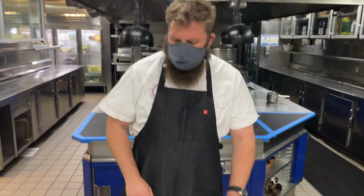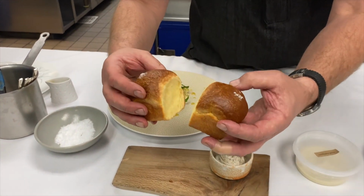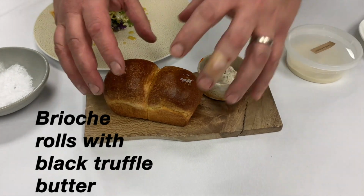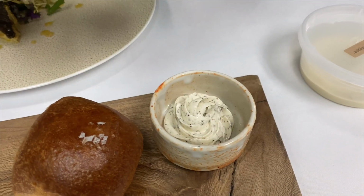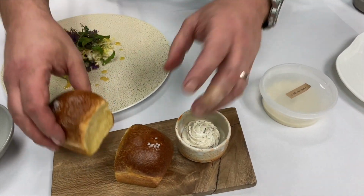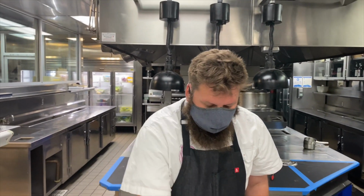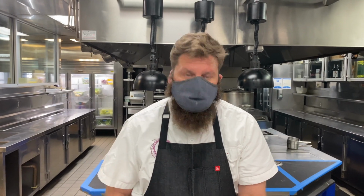All right? And then for bread service, we have these beautiful brioche rolls that Mac made, which I suggest right before you eat them, maybe while the duck is warming, pop these in the oven. And then it's got a lovely black truffle butter. Just tear these up, maybe cut them right down the middle, slather them with that rich black truffle butter, and you're gonna enjoy it.